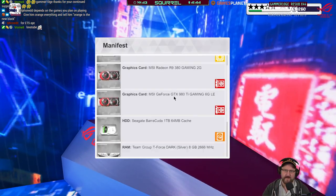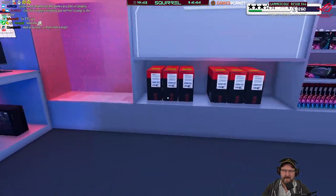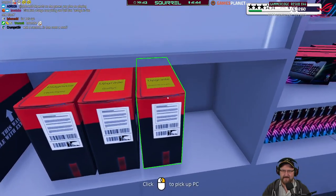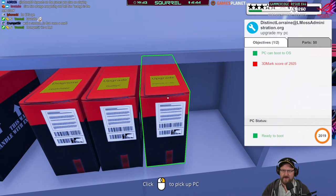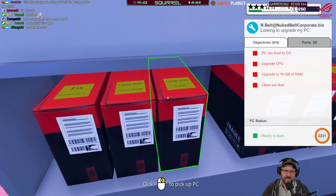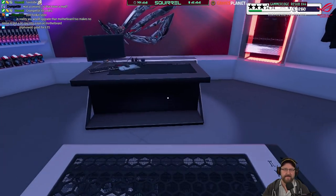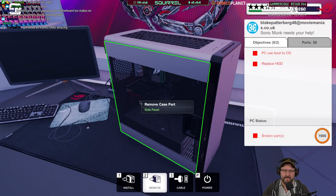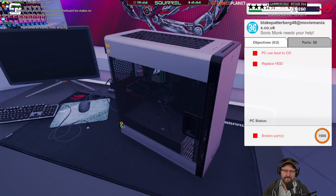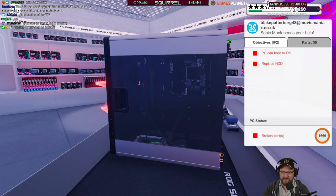It's a whole lot of stuff here. Look at this. Tons of stuff. And some more machines. Okay, 3D Mark score of 2925. Upgrade the graphics card. Wait, what was wrong with that one again? Let's do this one. Replace the hard drive. We are hoping that the problem with this one is the big hard drive and not the little one.